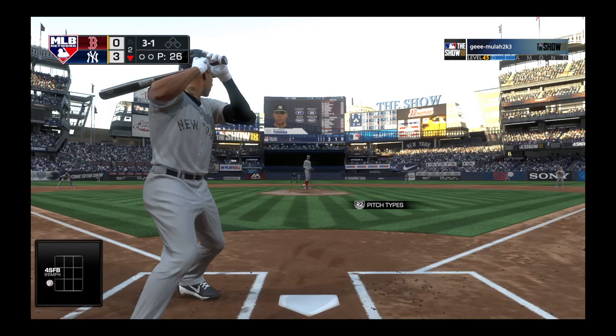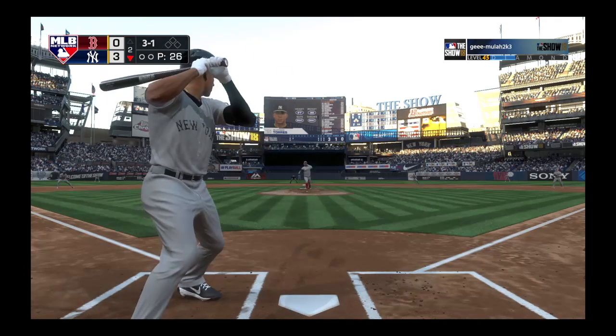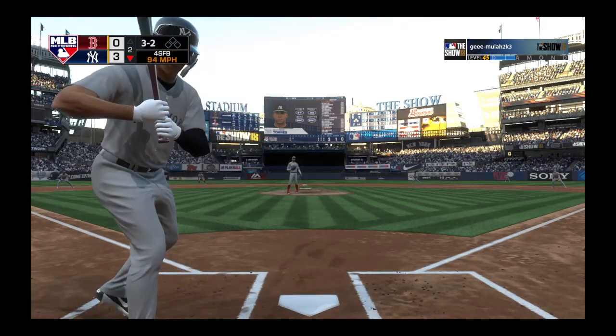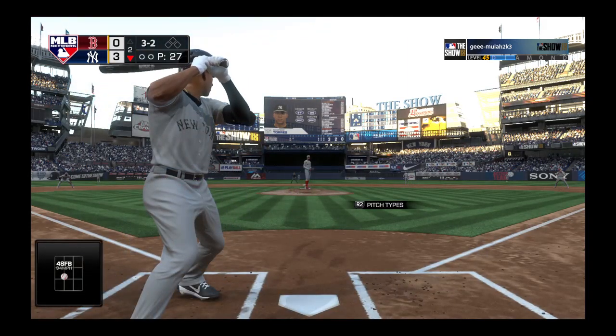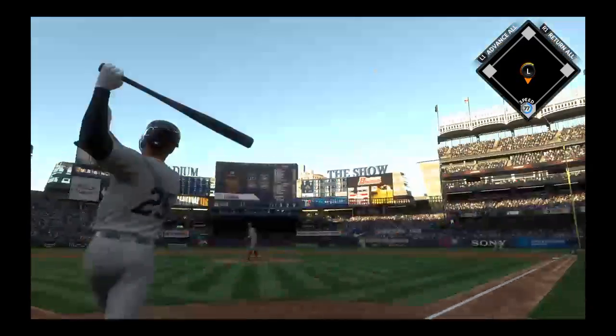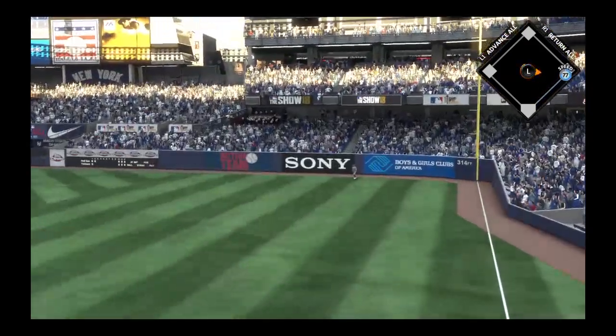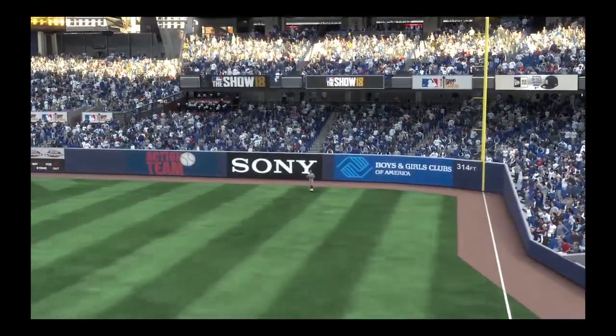He walked the guy back in the first, and now he's looking like he might hand out another free pass to the leadoff guy here. You can't be walking a guy an inning and think you're going to have any success. 3-2 pitch. Skied into straightaway right. Betts has a read on it. Makes the play, 1 away.